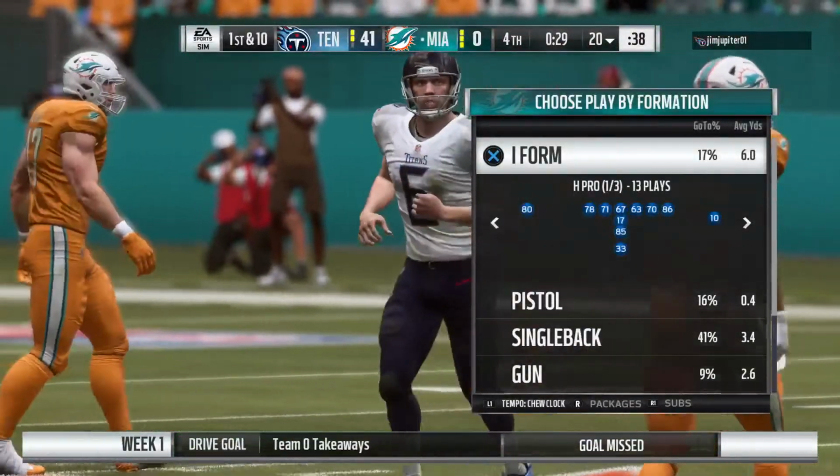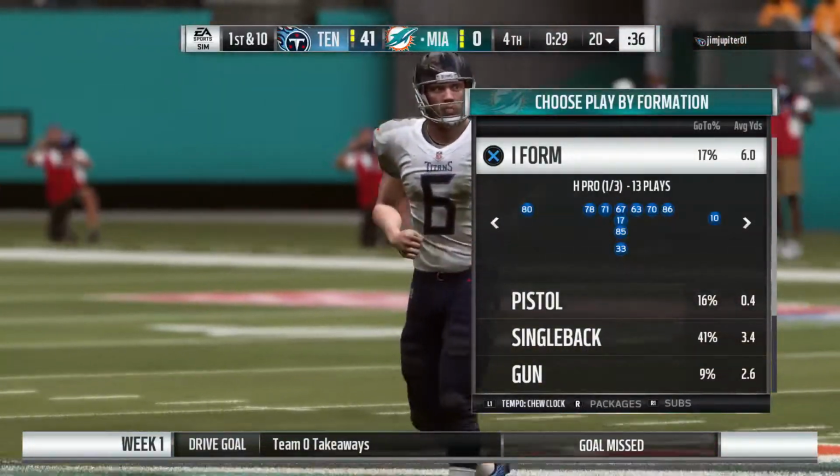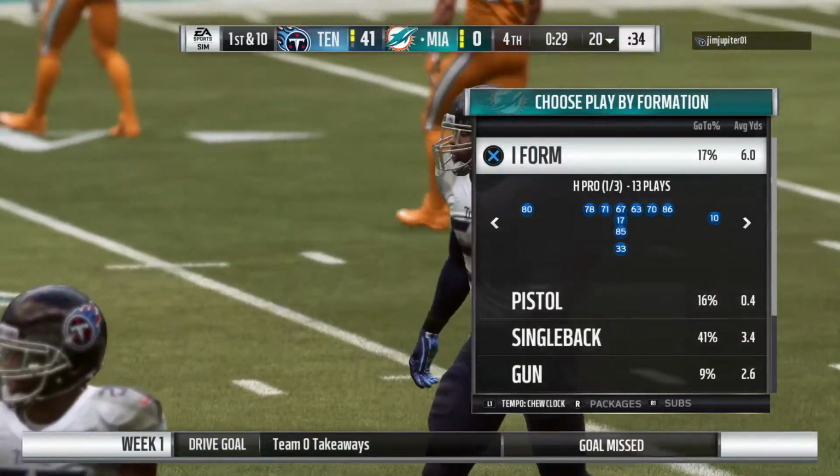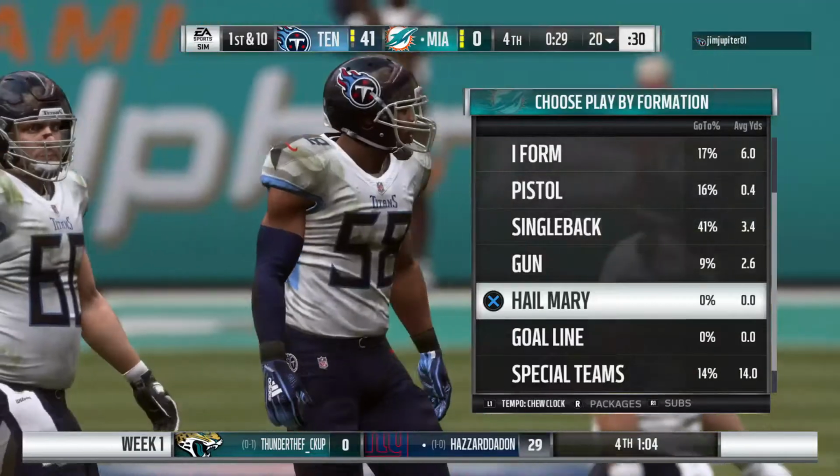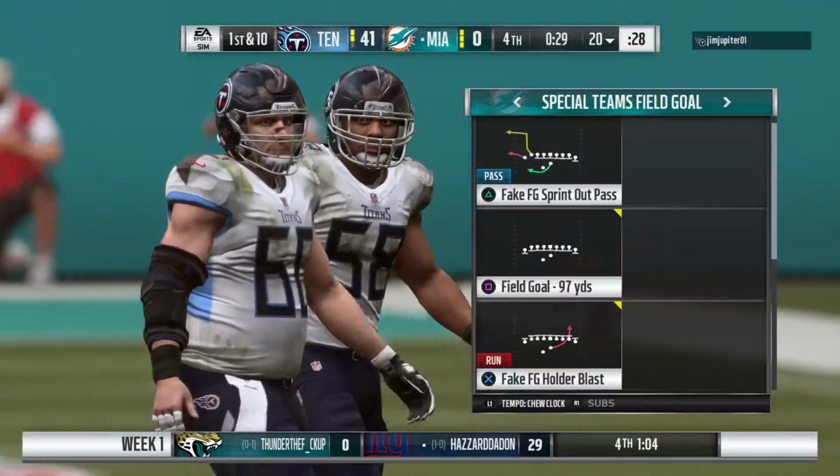The Dolphins offense now heads back on the field. They are down big. They have not scored a single point. I don't know. Are they so defeated at this point you just want to get in the locker room, get the heck out of here? That is one way to approach it.